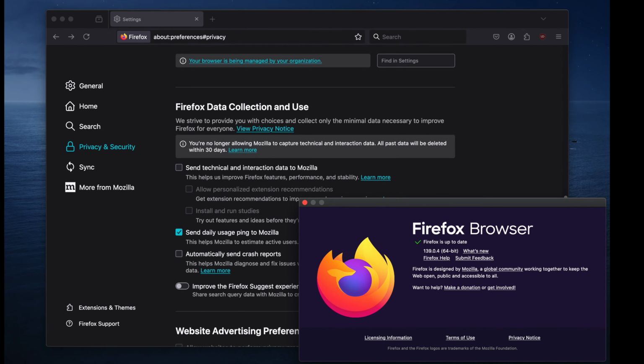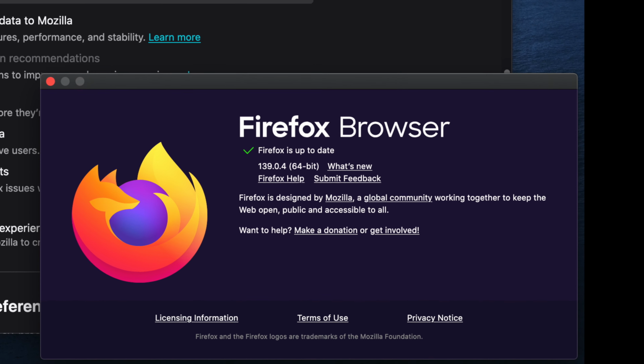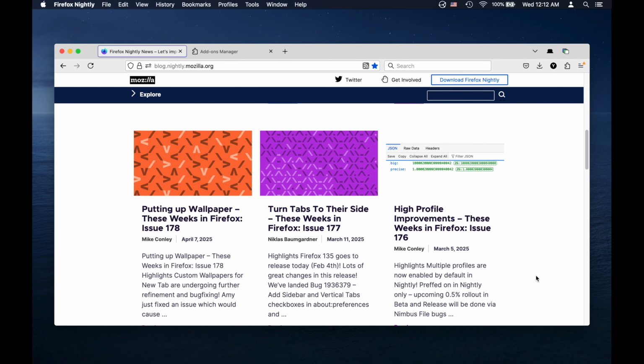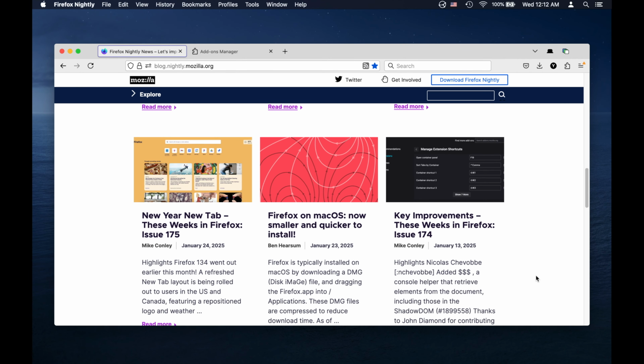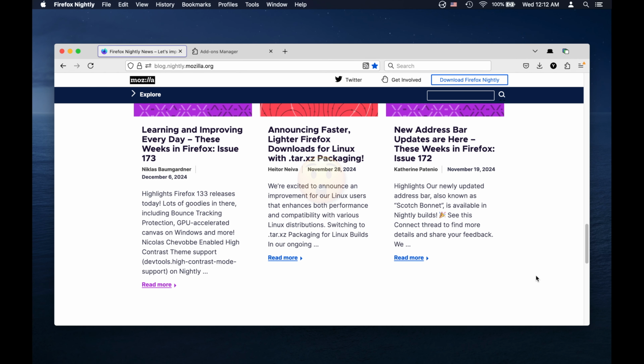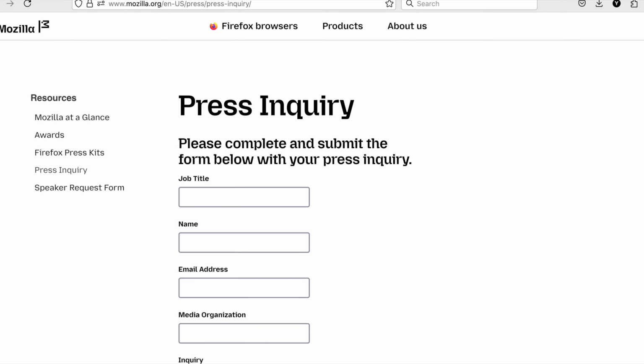I ran the released version of Firefox to confirm that this is indeed the released behavior. I figured that there might be mention in the Firefox Nightly News blog. Unfortunately, after looking through the last few posts, I saw no mention of this change to Labs. I was surprised that Mozilla was now locking features behind data collection, and I went looking for communication from Mozilla announcing the change.